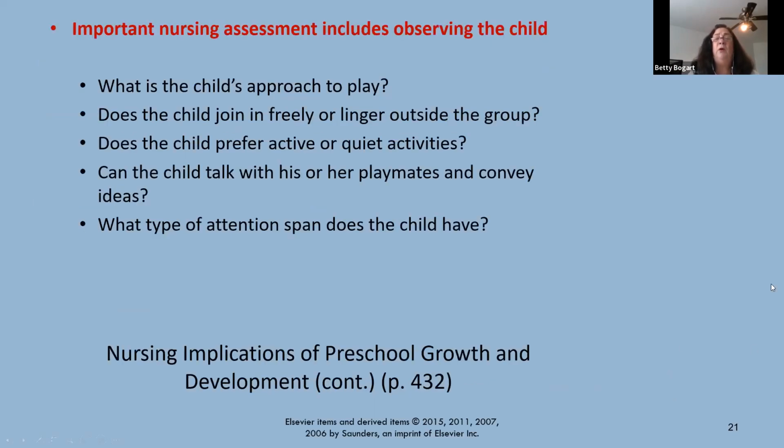So some important nursing assessments include when you have to look at the kid, right? Sometimes it's a lot of visual. Now, how does a kid play? Do they play alone? Do they play with another child? Do they play to make a goal? Or do they look at you? Also, do they like other kids around? Or do they like the quiet, or are they only with their little imaginary playmates?